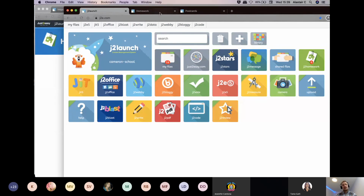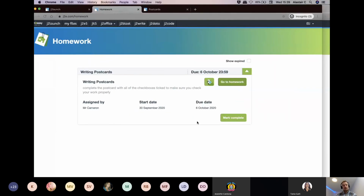For Eli, he could also go into the homework and say, I've done it. So he can mark it off complete. So he can say that he's done it. So it shows for him, just shows for Eli that he's got a little tick against it. So he can really take control of managing the workload that he has got.